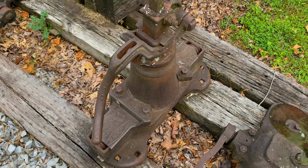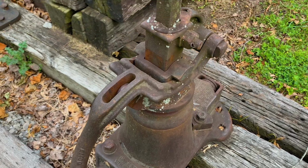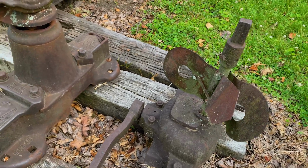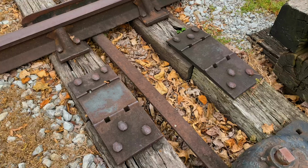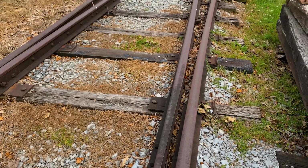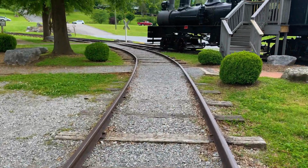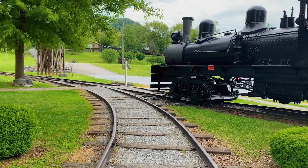And not exactly sure what this is, but maybe it was some sort of tool that switched the tracks over. Yeah, I believe that is what that is. They would wind this and it would switch over the track position over here somehow. As you can see right here is where the track converges. There's a lot of history here that can be unveiled to curious minds. Stopping in to get a closer look could spawn a passion for forming a deeper connection with the past and how it all began here.